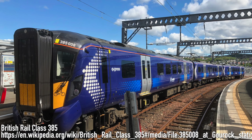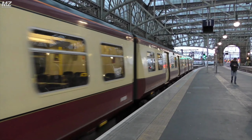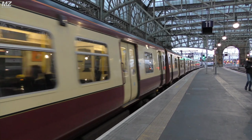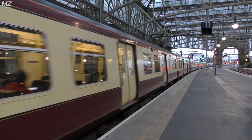The units were replaced by the new Class 385 in 2019, with a farewell tour for the Class 314 on December 18, 2019, due to the trains not being compliant with the new PRM TSI legislation that came into place in 2019.